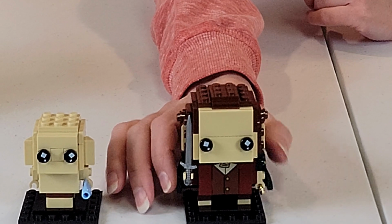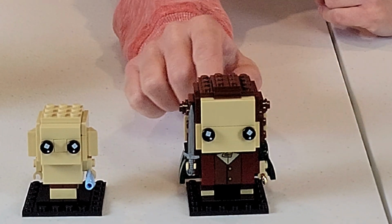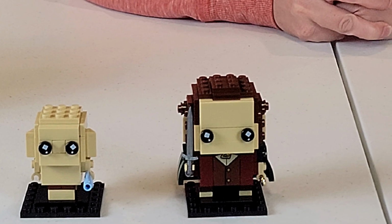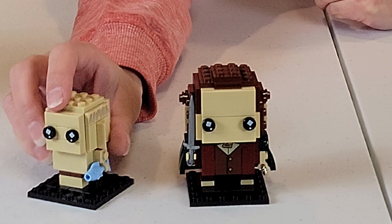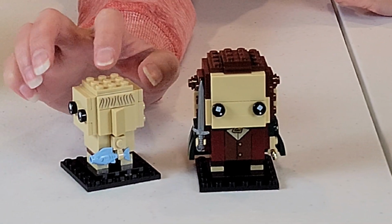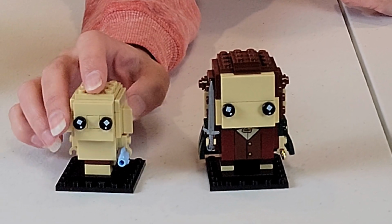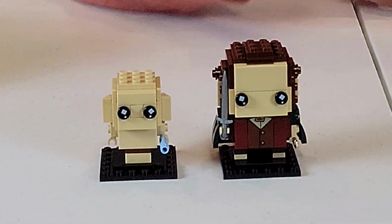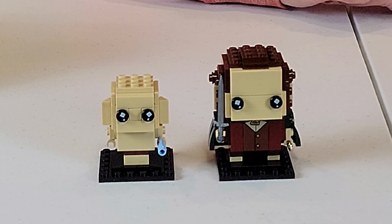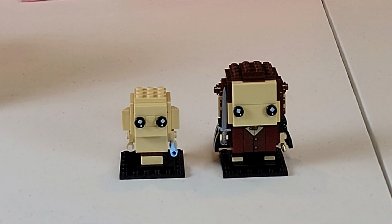Frodo's got his little green cape on, his little acorn necklace looking thing that he has, or brooch. And Gollum, look at his creepy hair there on the side, his wiry hair on the side of his head. He is so creepy. I'm absolutely terrified of Gollum. And here is his little fish that I'm sure he's been eating raw. So there's those two Brickheads.